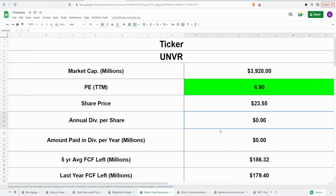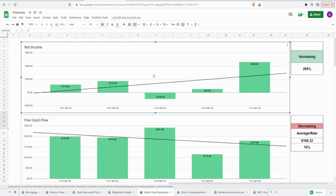Now they do not pay out a dividend, which means that essentially all of their cash flow is going straight into themselves to pay down debt and to buy back shares. Let's take a look at some of these fundamentals, starting of course with the net income.